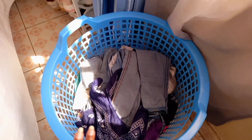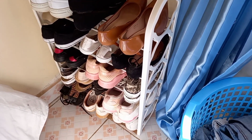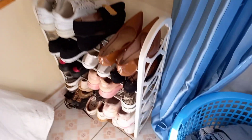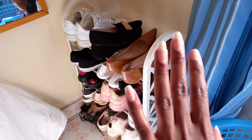Here there's these sandals that I put on in the house. Then there's my laundry basket right here where I put my dirty clothes. Immediately after my laundry basket, there's this beautiful shoe rack. It doesn't fit my shoes well, but it works for me. My dirty shoes go underneath, and then the clean ones go at the top. So that's all for this corner, the entrance.